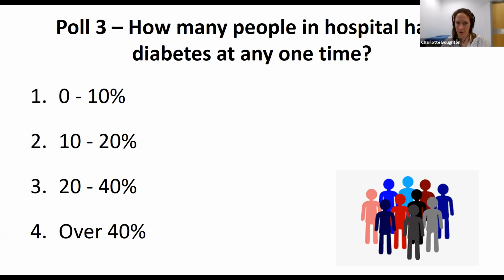Brilliant. So the polls get harder as we go through, so beware the end. So we've got a bit more indecision about this, people hovering between 2 and 3.